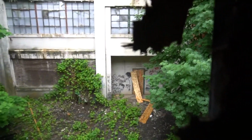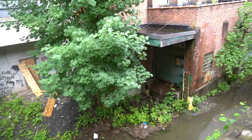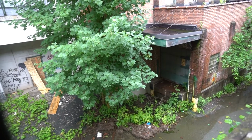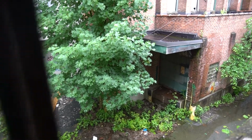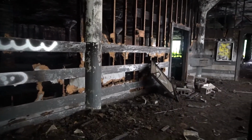Pretty cool. There's the old shipping dock down there. We just came out there. We were in that building over there, and now we're in this building. And this one is pretty.